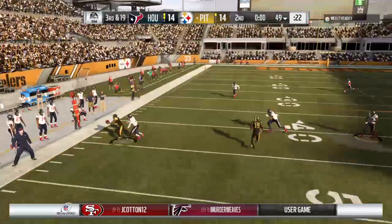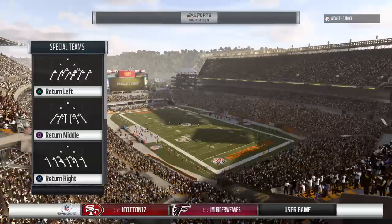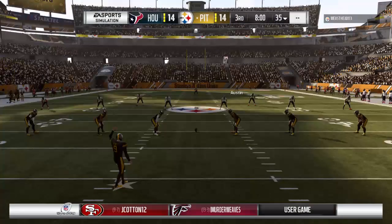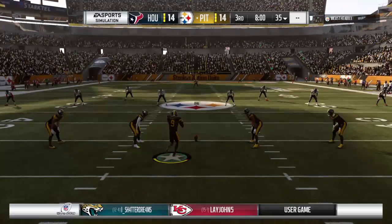Final play of the half. It's Roethlisberger. Man open left side is Brown. Okay, well, so much for the halftime report here. Guy can't even finish his Snickers. We're going to get right to the 3rd quarter. Let me spit this out.